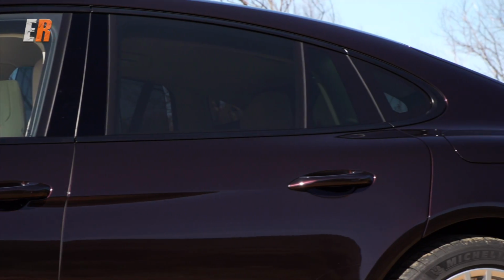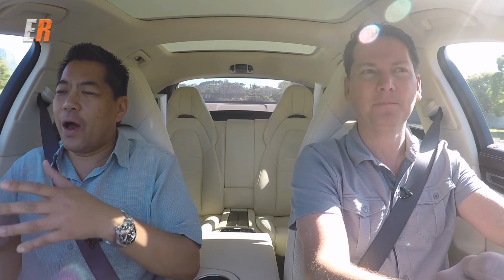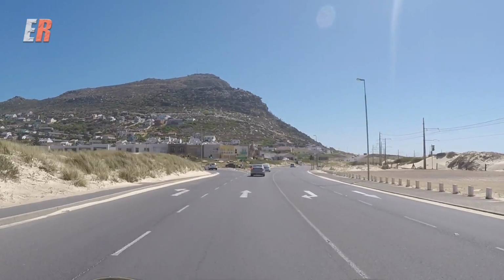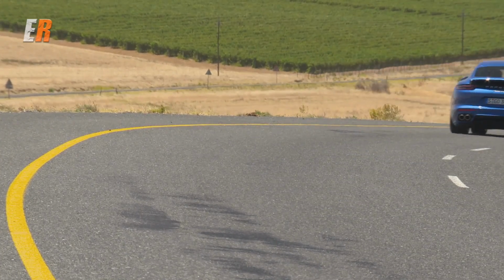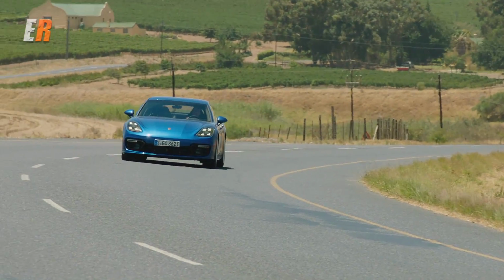So they smoothed out the look. It looks dynamite now. It looks way, way better. I thought the old one, I didn't mind the looks. Like I said, once I drove it, I kind of fell for it. It kind of grows on you. But this new one, it's like one complete car. It's cohesive. The other one is almost like two people built it. The back end and the front end just didn't belong. But it's way better now.